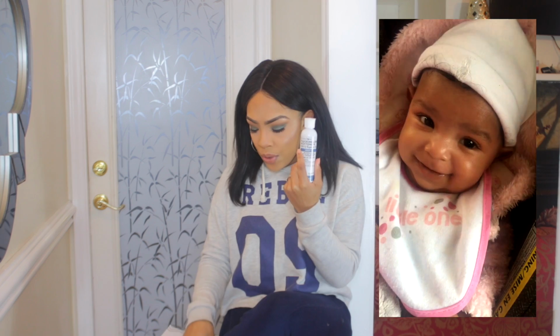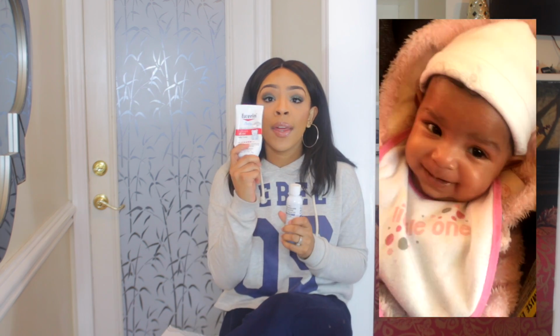This is the oil that I use, and I also pair it with this Eucerin relief cream, and I use the original Eucerin cream also, but this is specifically for eczema. So this does really well with her skin, and I still moisturize her skin about 3 to 4 times throughout the day just to keep her skin moisturized.